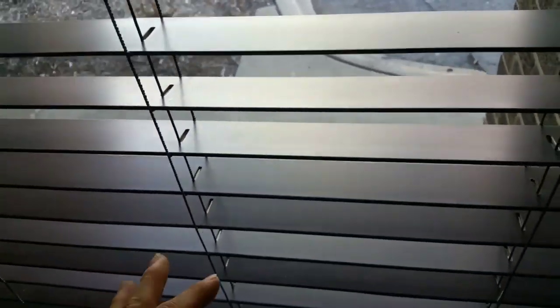I'm only charging you $1 per blind to do that, just getting all that surface dust, and it does make a huge difference. If I put that away, boom, dirt's dusted. Open up the window.